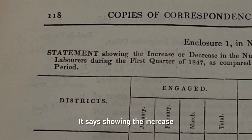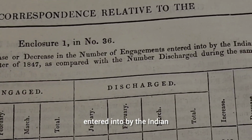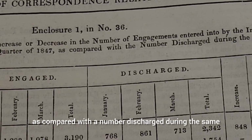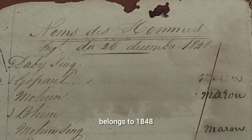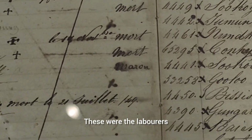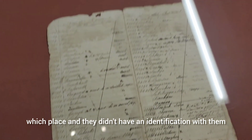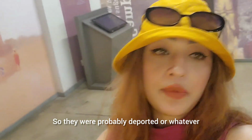What does it write? It says, showing the increase or decrease in the number of engagements entered into by the Indian laborers during the first quarter of 1847 as compared with the number discharged during the same. This paper belongs to 1848 until 1853. These were the laborers and their names who were unidentified, as in from where they had come, which place, and they didn't have an identification with them. So they were probably deported or whatever.